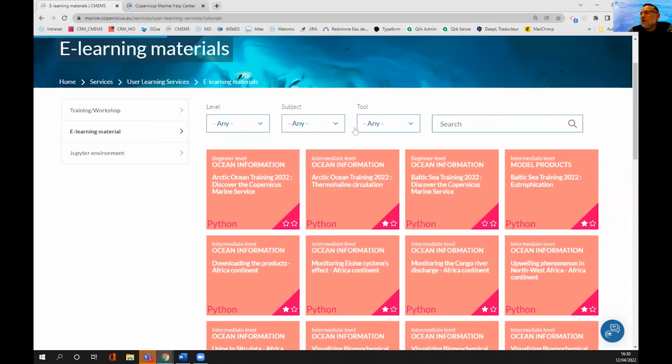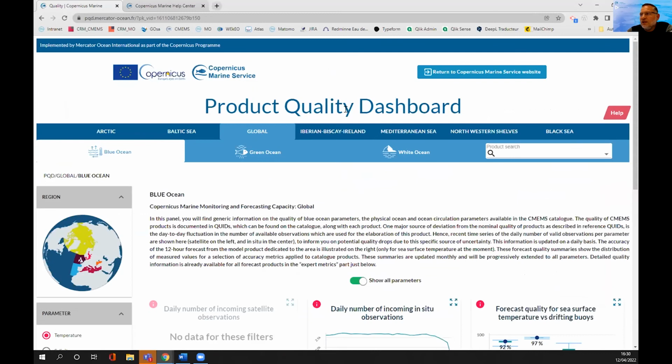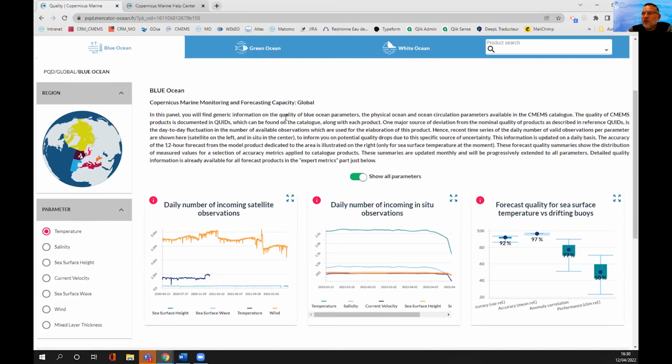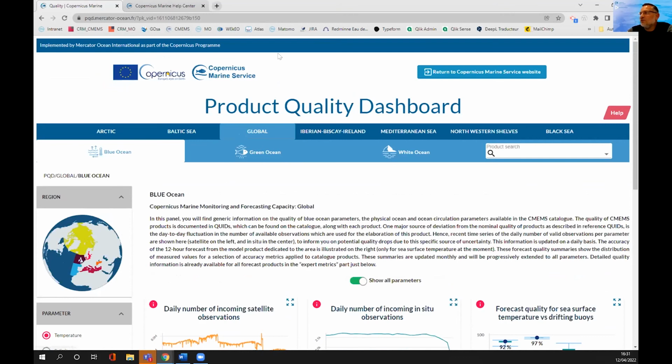Going back to the user corner. The product quality dashboard: here you can sort by area. You can also sort by the color of the ocean, so blue for physical, green for biogeochemical, and white for sea ice. You will find generic information, the quality of the products and parameters. I'll let you discover this dashboard because it's quite complete. So I come back to the user corner.